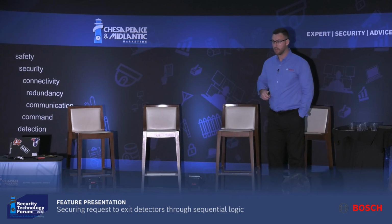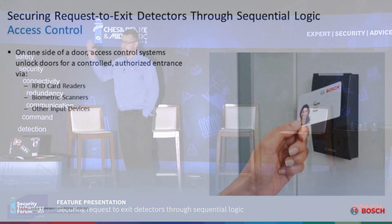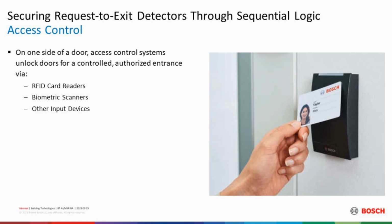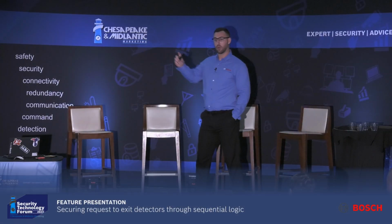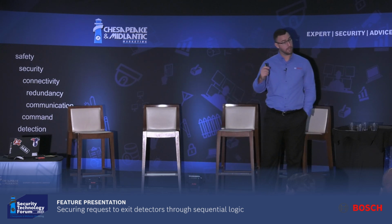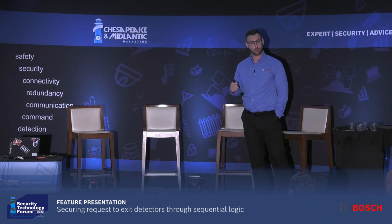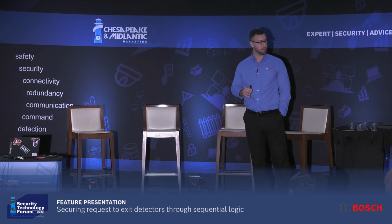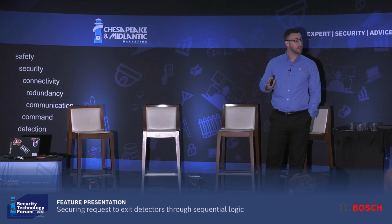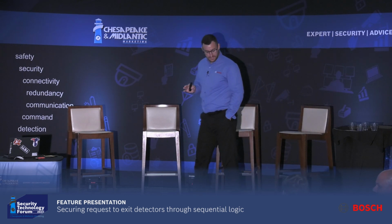Okay, so first off, what are we talking about, request to exits? Let me set the stage for everybody. From an access controls perspective, you have your controllers and your workstations and your readers, and outside of your building or outside of a secure door, you have a card reader, right, that I would present a key fob or a card to, or a pin. It typically requires something you have, like those cards or key fobs, or something that you know, like a pin. By the way, please don't use 1234 as your pin code, please. I think we can all agree on that.